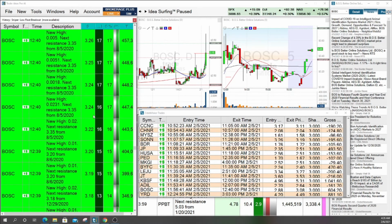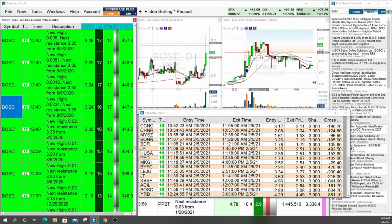Then it gave you a confirmation to the next resistance at 3.35. From 3.35, it continued to rise to 3.68. But our smart target, the daily profit target, is at 3.44. So from the 3, you made 40 cents or maybe half a dollar easily in maybe 10 minutes or less, 15 minutes here.